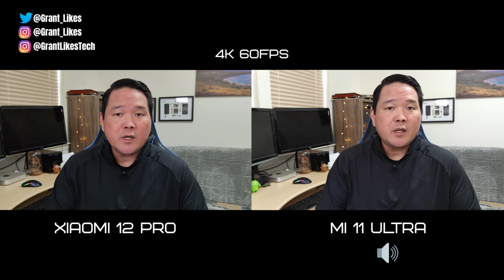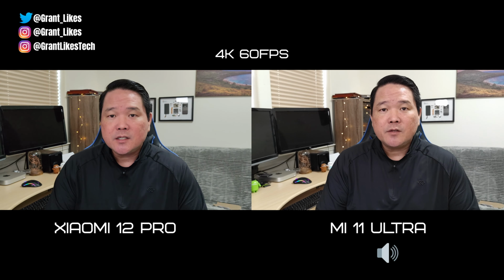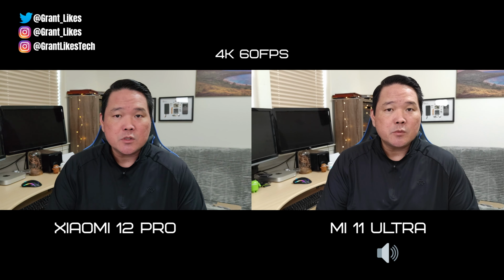And so the 12 Pro is running MIUI 13.0.21 as of this recording, and the 11 Ultra is still running MIUI 12. And like I always do, I'm going to show you a bunch of photos in both good and low light conditions, so you can see for yourself the differences on these cameras and which ones might be best for you. So go ahead and take a look at the photos and videos and let me know if Xiaomi's decision to switch up sensors this year is making a difference or not.